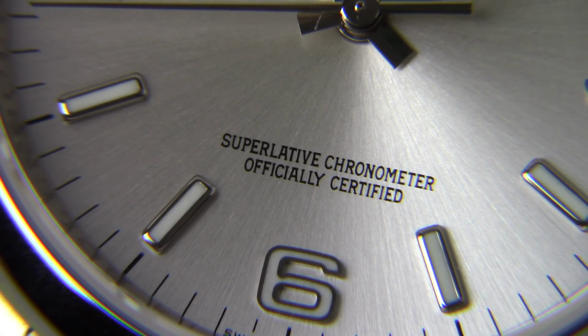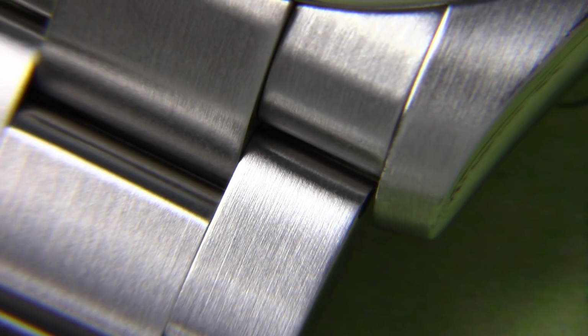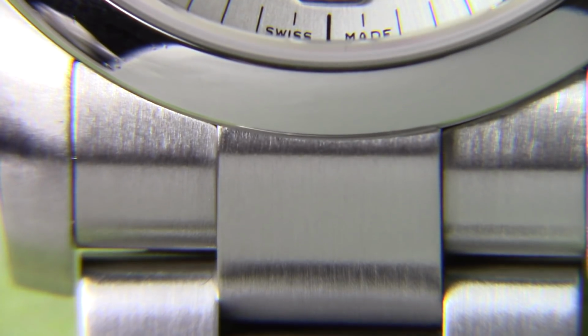If it does not meet specifications of that chronometer rating, it does not leave the factory. So rest assured, if you're purchasing a brand new Rolex watch, you're going to get a very accurate mechanical timepiece. There's a nice close-up on the bracelet finish, that wonderful brushed finish that they do, and also that nice solid end link that Rolex features there. Just a wonderful fit and finish throughout.